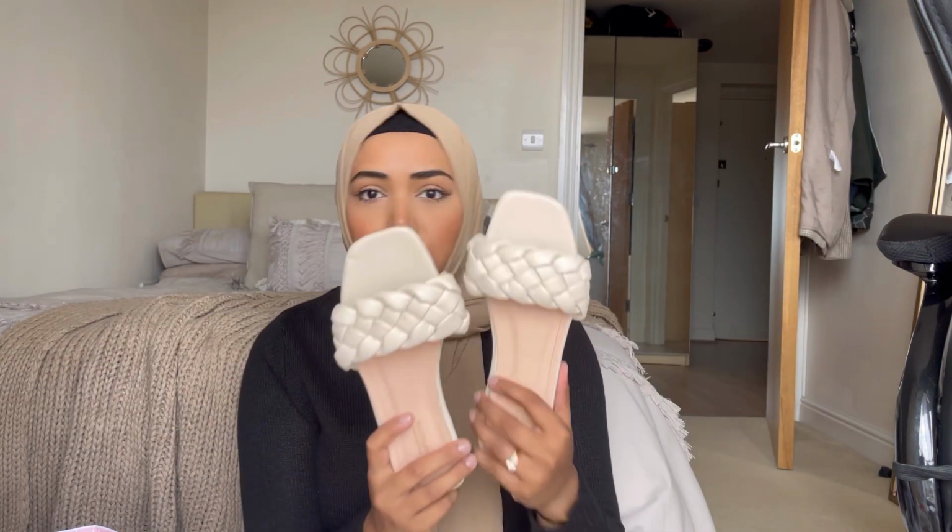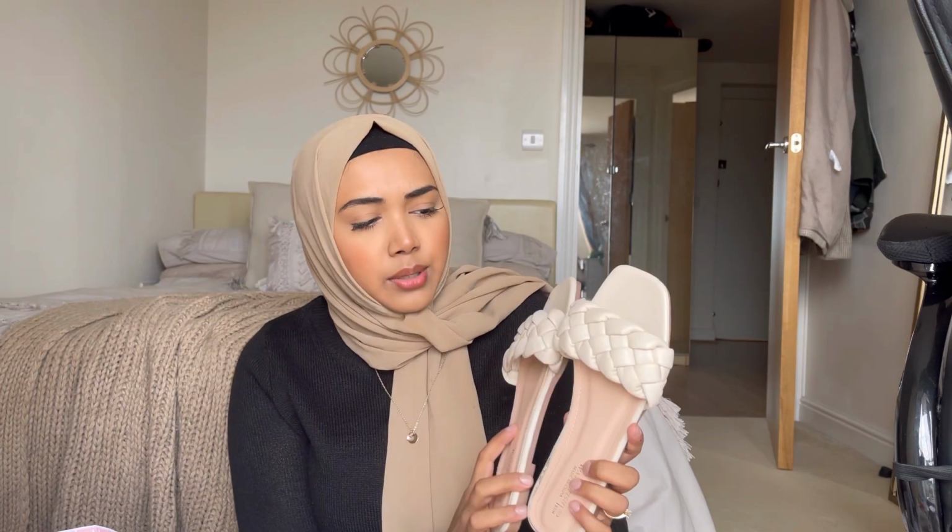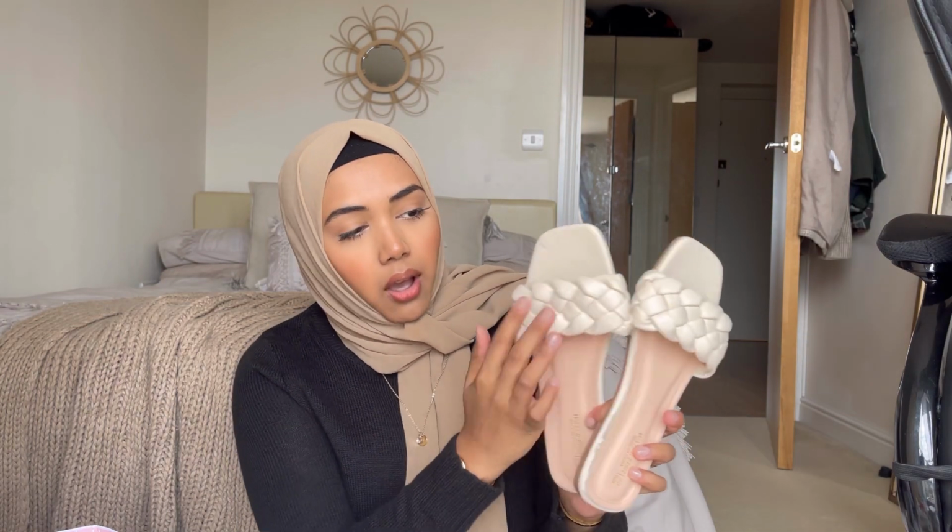Then I got these sandals. So these were from Cafe as well, so the supermarket, and these were only £3. Yeah, and I absolutely loved this part, and they're really comfortable, and these I got in a size 39. I'm usually a size 38, but it was fine. For £3, you couldn't really pass them up.